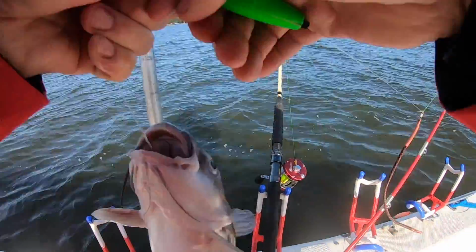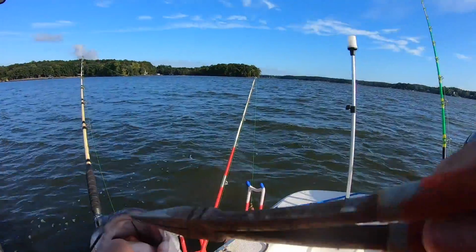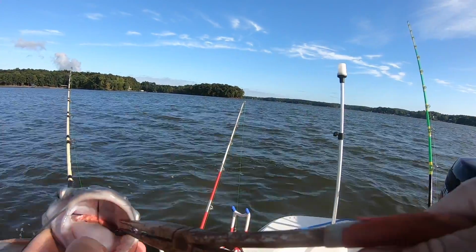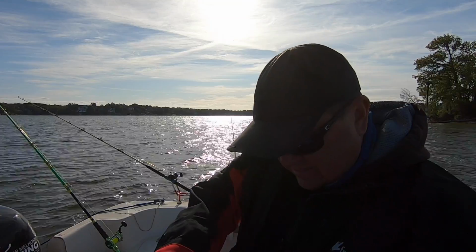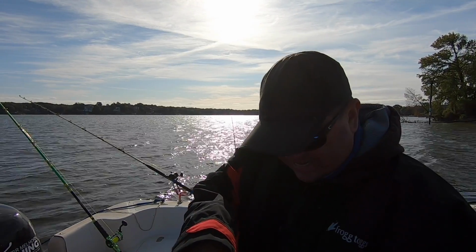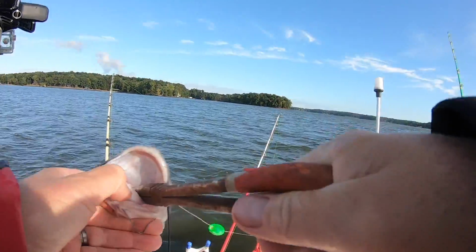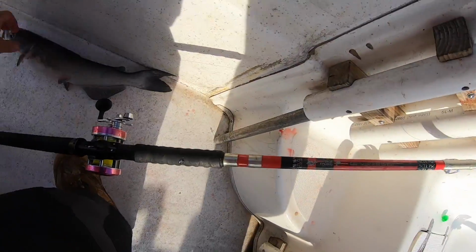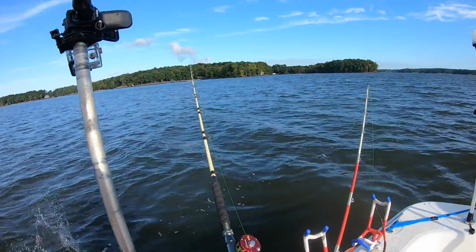Swallowed that bait, man. These fish are swallowing some baits today for some reason. Get your whisker out of the way. Luckily, fella, you were hooked in the bottom of your mouth. Not a gill. There we go. Still a bloody mess, but wow.